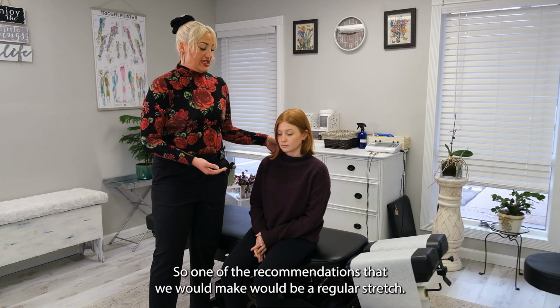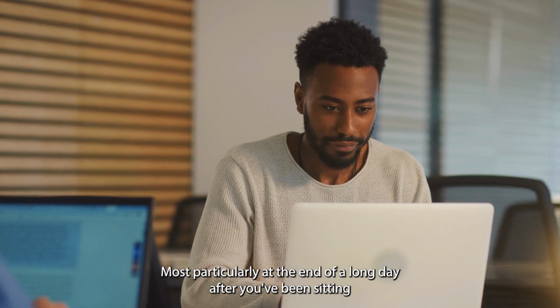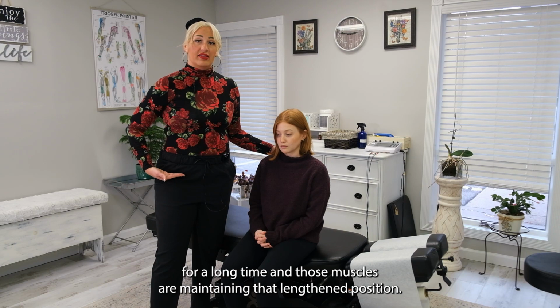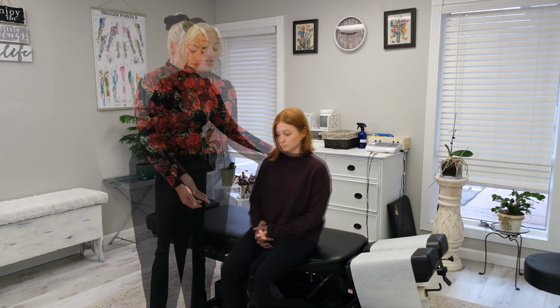So one of the recommendations that we would make would be a regular stretch, most particularly at the end of a long day after you've been sitting for a long time and those muscles are maintaining that lengthened position. So there's a couple stretches that we would give first for the hip extensors.